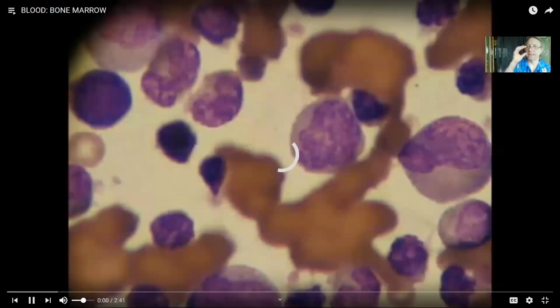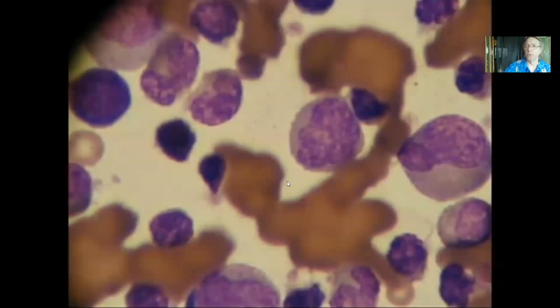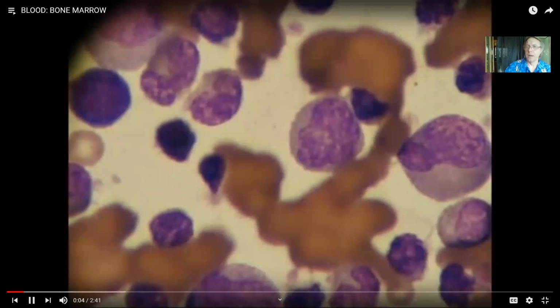Now bone marrow is quite impressive. Because once again, as adults, we don't have that many stem cells. Most of our cells have already decided who they would like to be when they grow up. But when you look at the bone marrow, you see the opposite. You see stem cells, which are in the process of becoming.